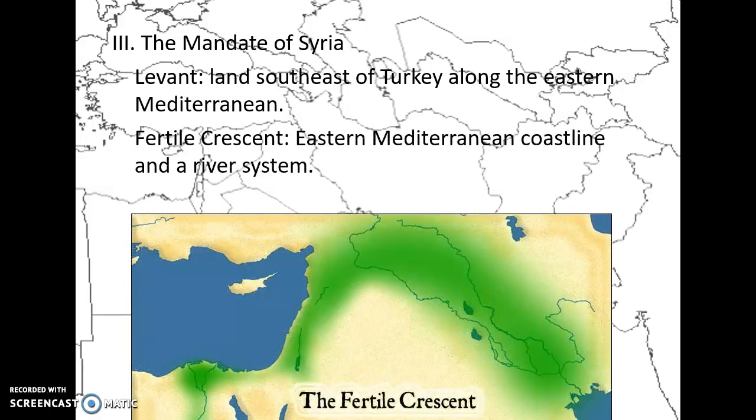Another term to describe a certain area of this world is known as the Fertile Crescent. I have a picture here giving you guys this idea of this crescent. It's the eastern Mediterranean coastline as well as the Tigris and Euphrates river system shown here. We talked about the Tigris-Euphrates last chapter, but you can see all of this creates sort of a crescent moon shape to it. And so this area was historically the center of ancient civilization. Many ancient civilizations were located in this area of the world. And these two land features form a crescent-looking area that has been home to civilizations for thousands of years. The Levant and Fertile Crescent were ruled by Turkey until World War I, when the Allies took it over.